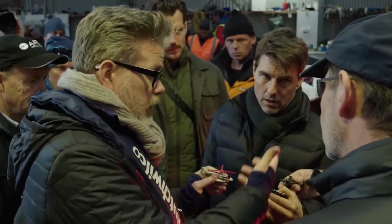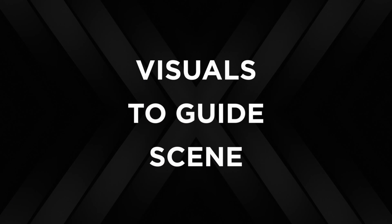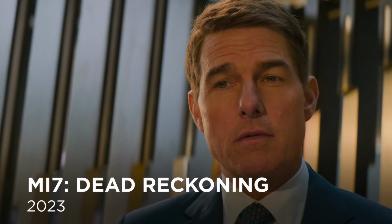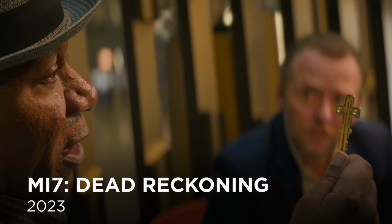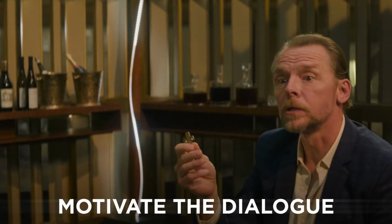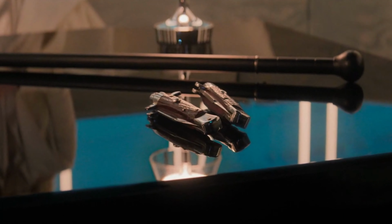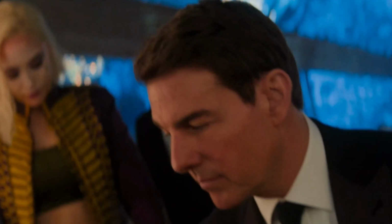But let's say you've got plenty of film to shoot with and you just need to get a straightforward scene to the next level. You can always use visuals to guide your scene. For example, in Mission Impossible 7, instead of using a wide shot to establish geography, they're passing around a key. And the key helps orient the audience to the position of the characters, as well as motivate the dialogue while we get the exposition. And the visuals work amazing with conflict attached. So when the bad guy puts his knives on the table, we're oriented to the geography of the characters, and it creates tension and suspense throughout the entire scene.